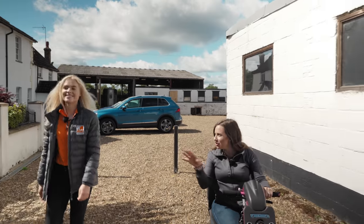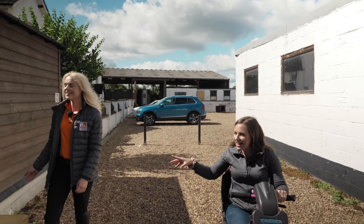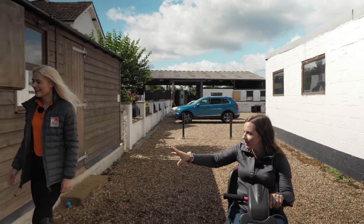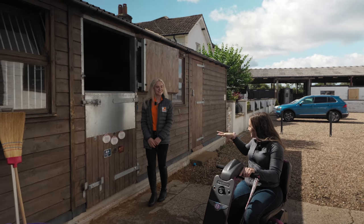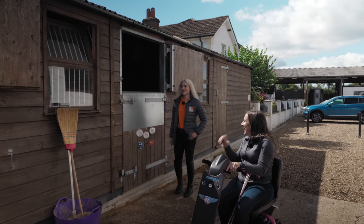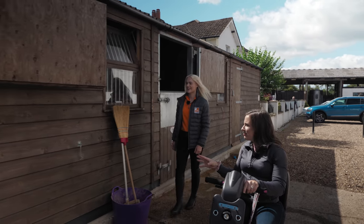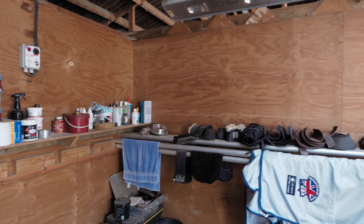So these are Lottie's stables here. So I've got my tack room in there. And then this is her bedroom. Very new stables that we have built quite close to the house. So we've got CCTV in there so we can keep an eye on her. And then because she's the ultimate diva, she's actually got a dressing room in there as well. So that's where we tack her up.